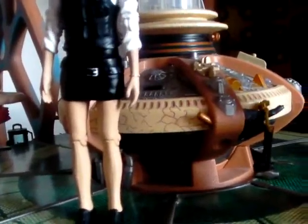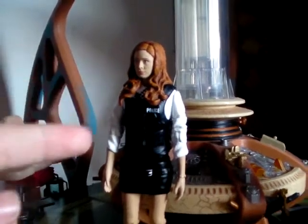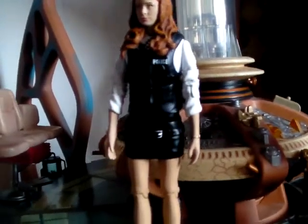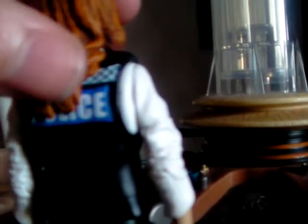As I say, this is just a variation on the standard costume from this one, because she only really wears this costume in The Eleventh Hour, and I just like the variation on costume. It's just a police uniform, you've got police on the back. Detail-wise, you've got this little print at the top. The hair sculpt's really nice, and it looks like who it's supposed to look like, and you've got the rest of the vest.